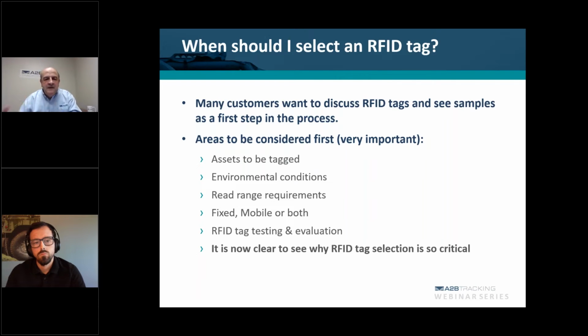Then we're going to move on to readers, whether it be fixed, mobile, etc. And that will allow for close to 100% accuracy of those assets being read, whether they're just sitting fixed on a rack or moving throughout a particular location. And we'll talk later about the different readers and different egresses that we can apply those readers to. But without a doubt, choosing the right RFID tag is the most important, critical piece of a successful RFID application.